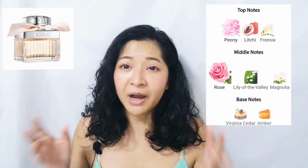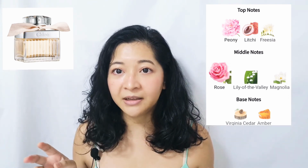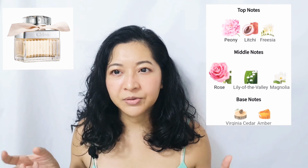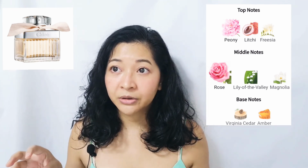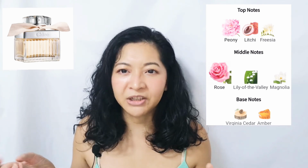So, Chloe Original Perfume, where it all started, the EDP. It is very much centered on rose, and I don't like rose generally. There are some perfumes where I tolerate the rose in it. In Chloe, it's alright. I mean, it doesn't do anything for me. It's not an old-fashioned powdery rose. It's not a full-bodied red rose, fresh cut rose. It's a clean, mild rose that is a bit dewy, I would say. It's like fresh rose that has just been rained on.